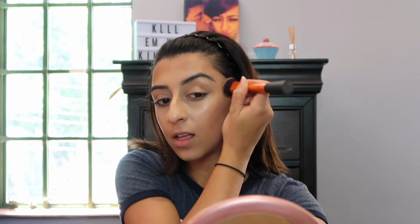And if you feel like it is still a bit too much, because right now I feel like I just look really bronze, I then, with the foundation brush, whatever is on the brush, I just use that to calm it down a bit, just go over everything, just dab it over, and it neutralizes everything and makes it more blended.